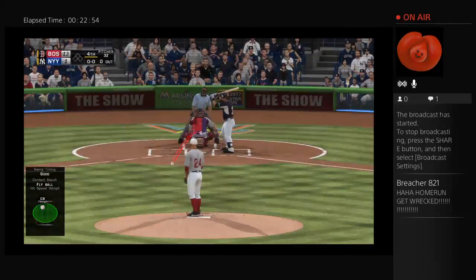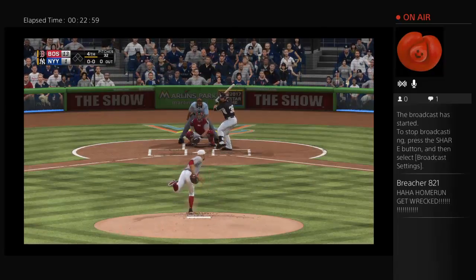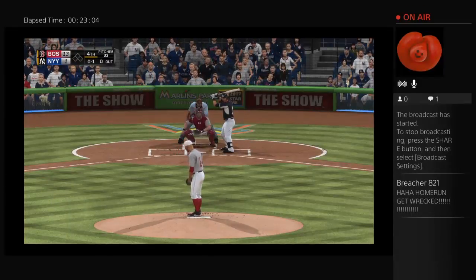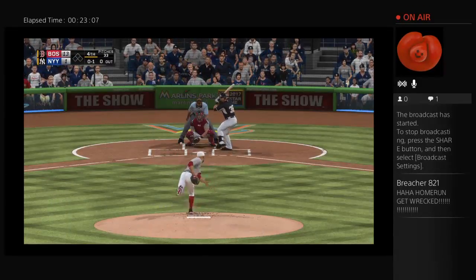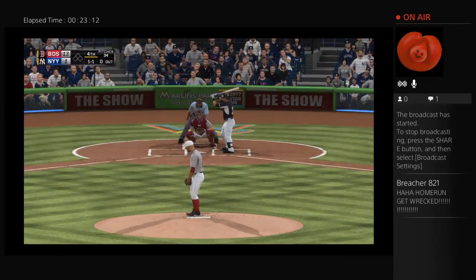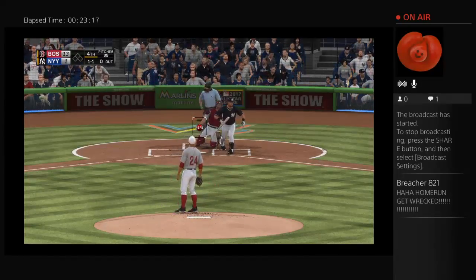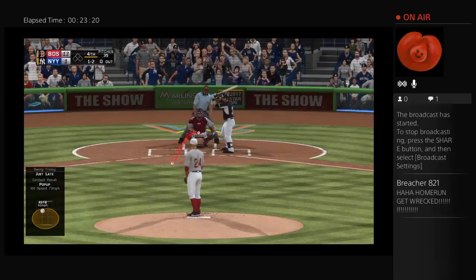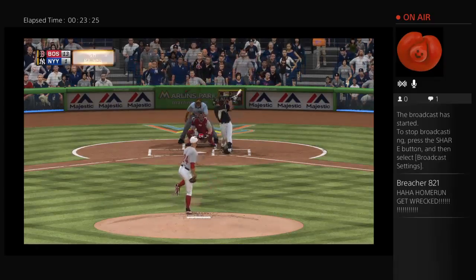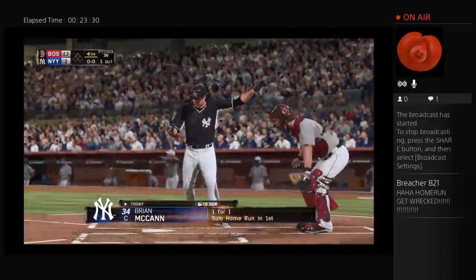Carlos Beltran will start things off here for the Pinstripers. He'll be followed by Brian McCann waiting in the on-deck circle. Now a swing and a miss. Took something off that one, and it's strike 1. And he lays off for ball 1. And he'll fall behind now to 1 and 2. And a swing and a miss that time by Beltran, and he's set down on strikes for the first out.